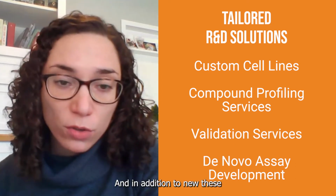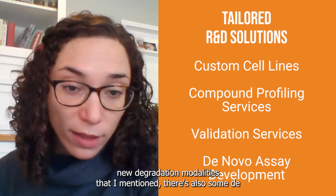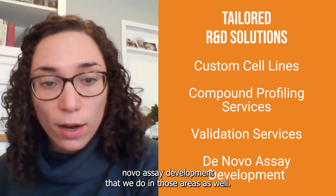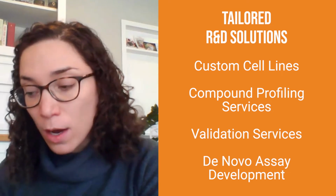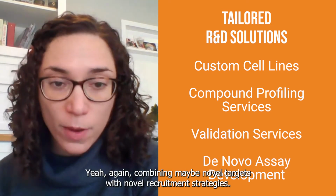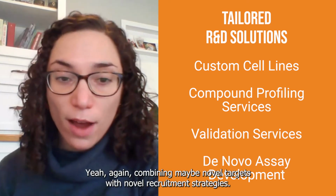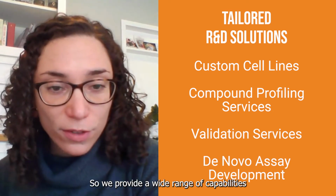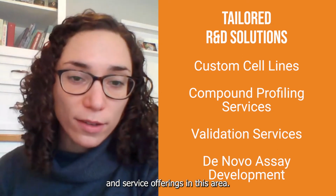And in addition to these new degradation modalities that I mentioned, there's also some de novo assay development that we do in those areas as well. So this would be, again, combining maybe novel targets with novel recruitment strategies. So we provide a wide range of capabilities and service offerings in this area.